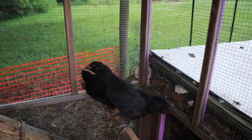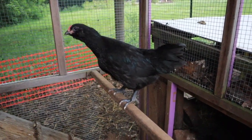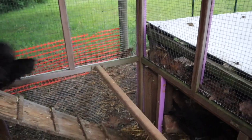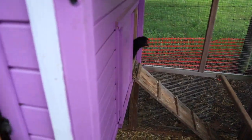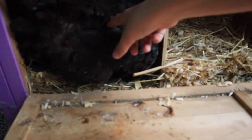So here are some of the ones that we hatched on May 3rd. So they're a nice size now. Oh, you rescued it. Thanks. So here's Mama. Look at that one. What? Oh, there's one peeking out the wing. There's one peeping in the wing? It was peeking out the wing.